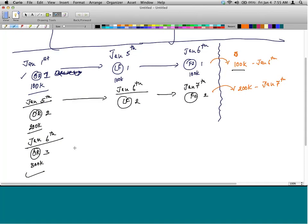Okay, and why are you not computing this 200K? Because it is not yet posted as of January 6th. It's not an open item as of January 6th. So current order value, which is 300K, plus open item as of January 6th, which is 100K, is 400K. 400 is less than 500, so the order will go through just fine.